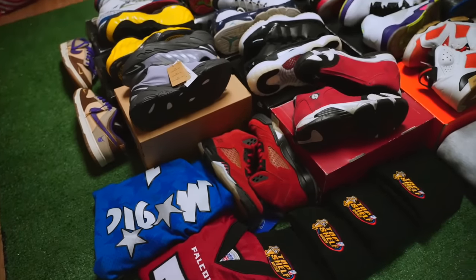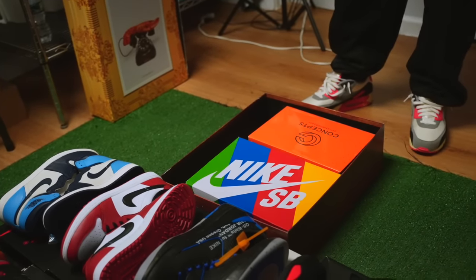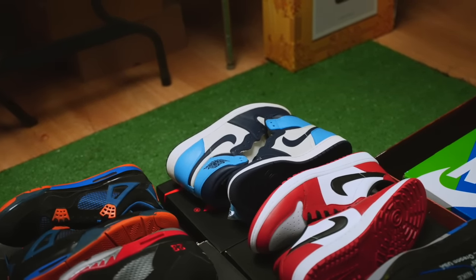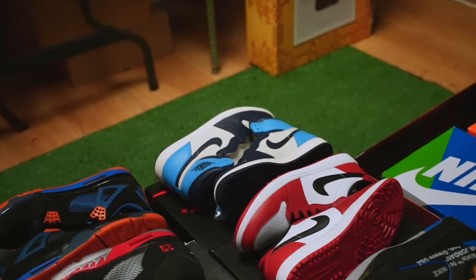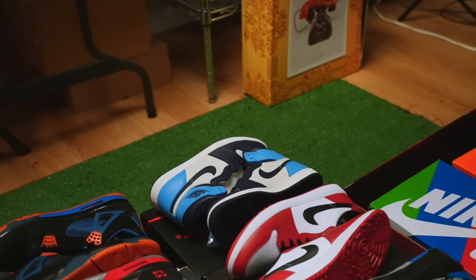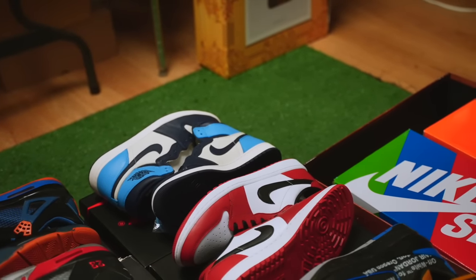And then cannot forget about the Orange Lobster special box. Crazy to see how much that shoe dipped in price, but nonetheless, still a really good shoe. Every time I look at the Obsidian one, I always think of TikTok and the whole craze about those specifically. Just remember when those were on social media, everyone wanted them, so it's crazy to see prices drop on those. Chicago One Lows, like Jordan said, can't go wrong with just wearing them casually, even if it's off the field.